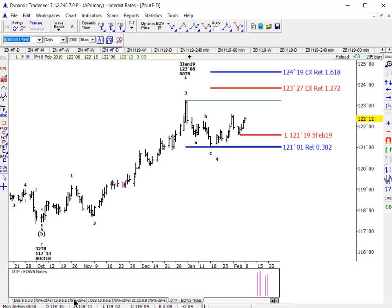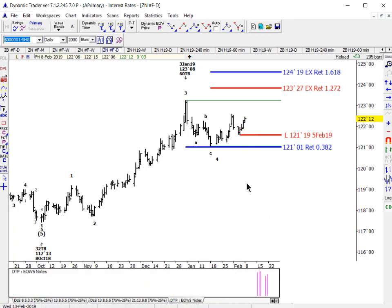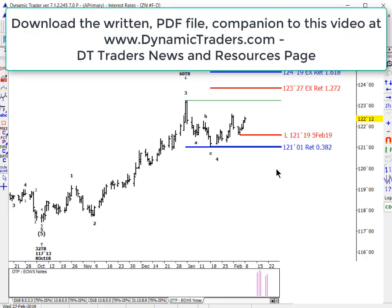And let's take a look at the daily momentums here. Just made a bull reversal of the daily momentums. They're not overbought. So this is an immediate position to consider long trades. And again, if the market continues to advance, if bonds and notes do, the ideal time target for the wave five, as I recall, begins around next Friday, February 15th, and goes into the 21st, the following Thursday. So more than likely, if bonds and notes do continue to advance, they make a new high above the January 3rd high sometime between now and February 21st.